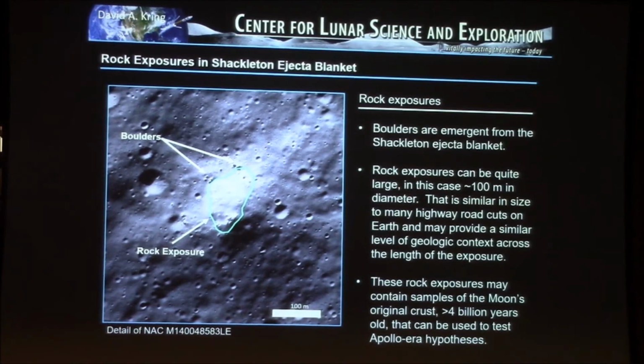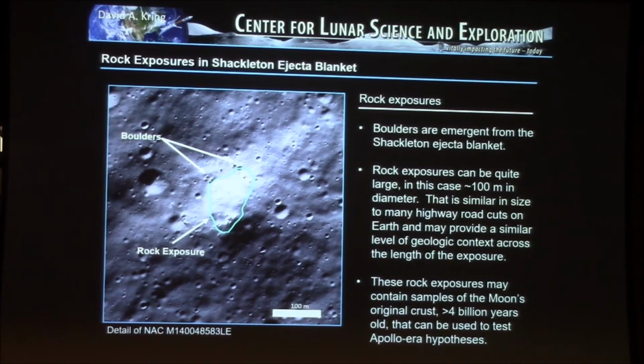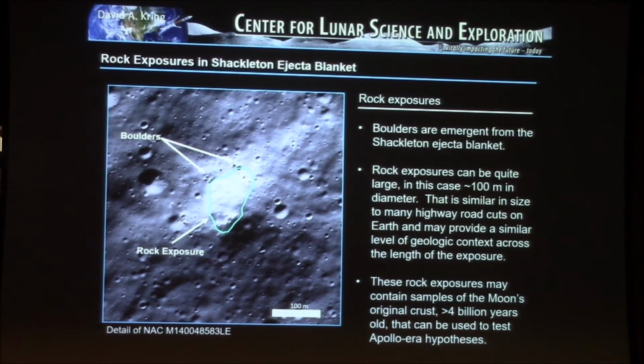And these boulders are much larger than anything the Apollo astronauts saw. Some of these boulders are going to be excavated from 4 kilometers beneath the surface by Shackleton. Some of these materials we think were lofted up towards the surface by that immense South Pole-Aitken Basin impactor, that 2,500 kilometer beast that is just north of the South Pole. And so this material here is likely nothing like anything we saw at Apollo. It could be some of the oldest crust of the moon that we've ever sampled. So that's going to be very, very exciting.